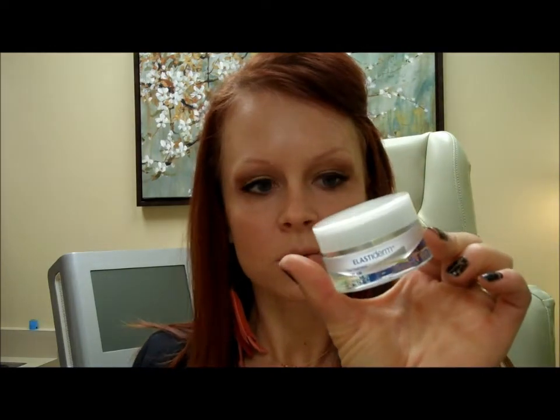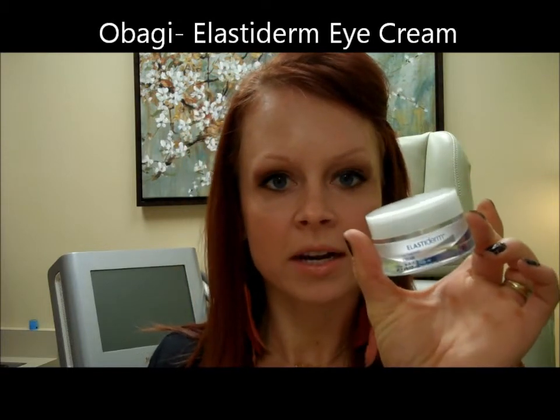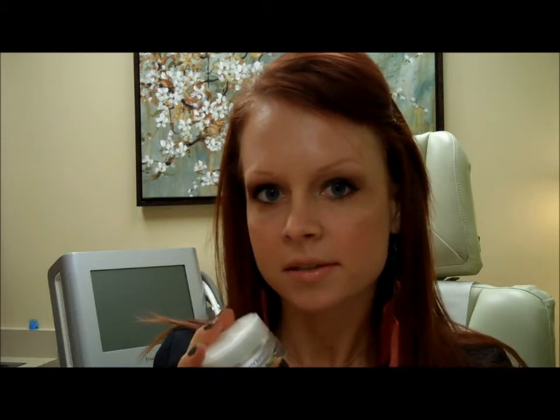Another one I want to talk about is an anti-wrinkle cream for the eyes as well. This is the Elasiderm Eye Treatment Cream, and this is my favorite chemical eye cream. The reason I really like this is you see a really big difference after using it a couple times, and your skin actually feels a little bit tight in that area afterwards. This has a lot of antioxidants as well, even though it does have some chemical properties to it. There's blueberry extract in there for antioxidants. It also restores the elastin and collagen around the eyes, so that's good.